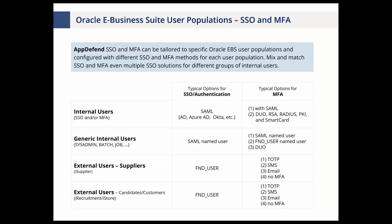On top of that, we can now add in multi-factor authentication, or if you don't want single sign-on and just want multi-factor authentication, we can do that too. The multi-factor authentication can either pop up when you log in through, let's say, Azure AD, then you get a two-factor authentication, or we can provide a separate one using things like Duo, RSA tokens, Radius, smartcards, things like that. So it becomes very powerful.